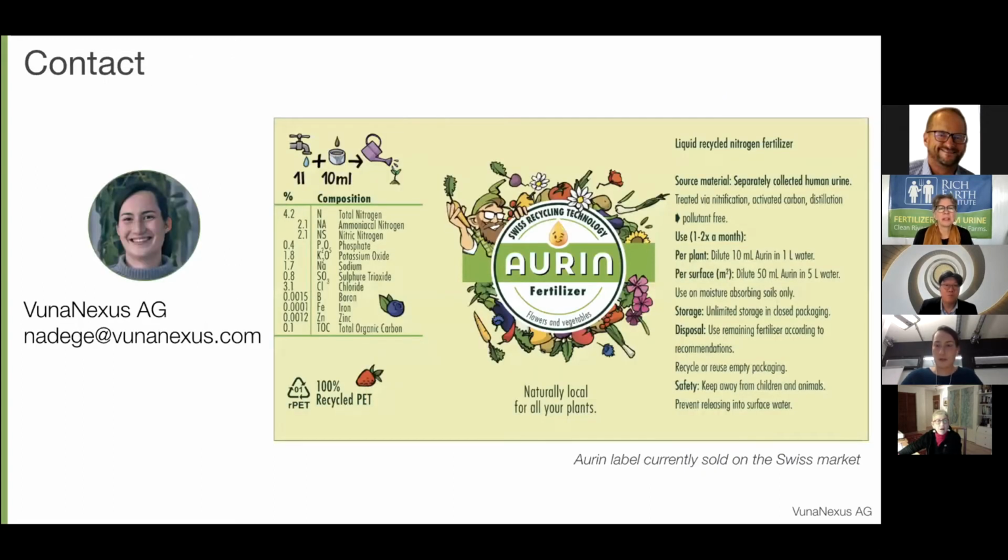So this is the label that our fertilizer has in Switzerland. I mean, it's translated to English, but if you have any questions, let us know. You can contact us, and if you need any more details about nitrification or what we do at EAVAC, I'll be happy to give you some more information.